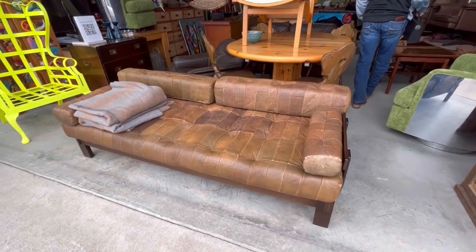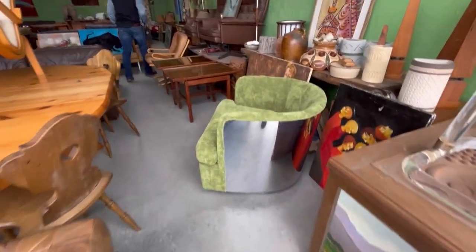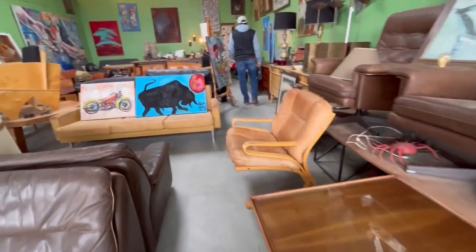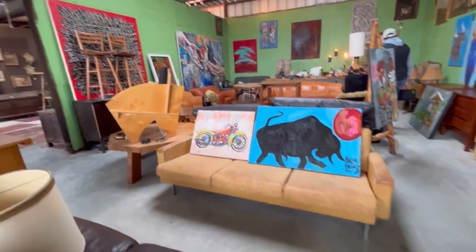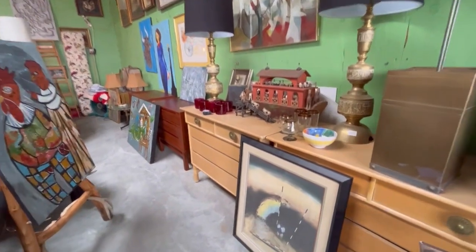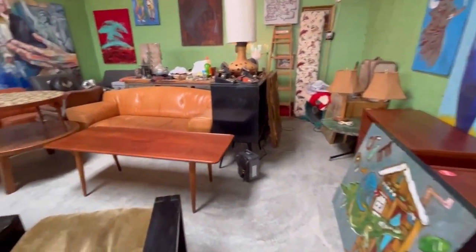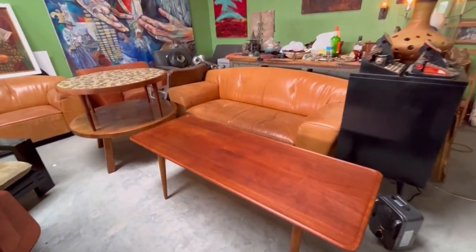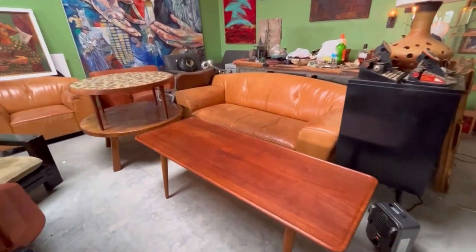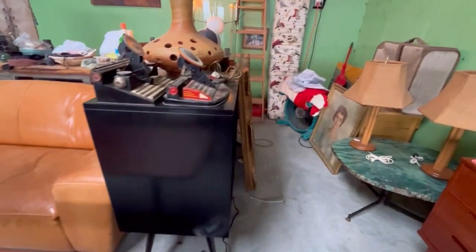Look at that couch. That is some low back seating. Ooh. I got all kinds of neat furniture in here. Look, I'm exploring with y'all. I know nothing about any of this. It's all very cool and neat and lovely. And I want it all. Love that table. That is higher than most that I've seen. Nice coffee table.